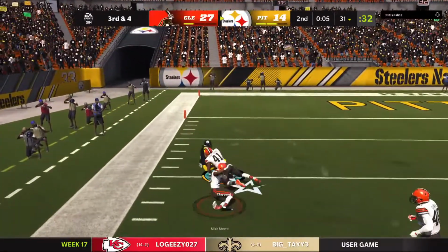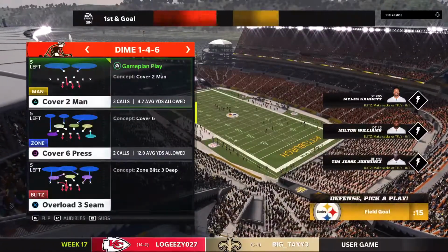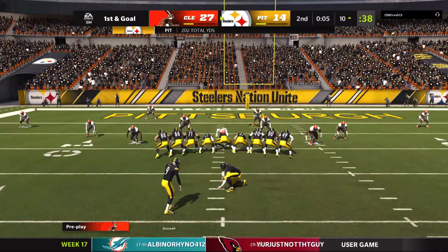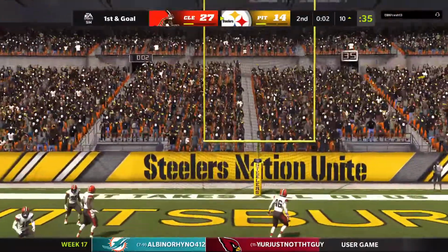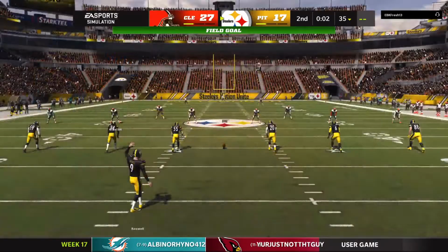Oh, this is taken in. It's complete. And he takes this way down deep into Cleveland territory. And they'll burn the timeout with 5 seconds left. A chance to try to add 3 points before heading to the locker room. And Boswell's kick is good. And that gets him back within 10.